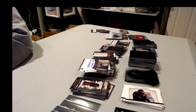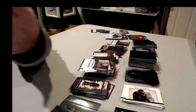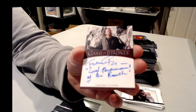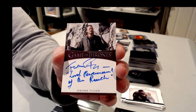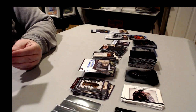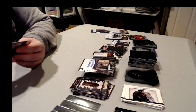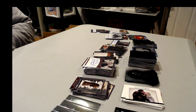Okay, let's go to our autographs. And where are we at? All right, Lord Paramount of the Reach. So we did not get the C-Bomb. Hopefully, I know all of you guys are in the other archive break that Hester's doing, so hopefully he'll pull one for you. I did not.